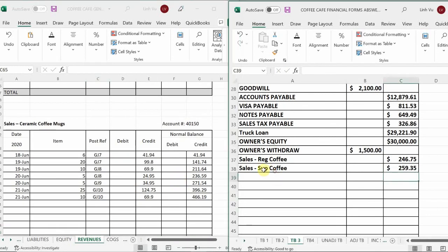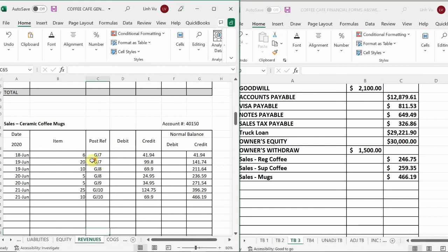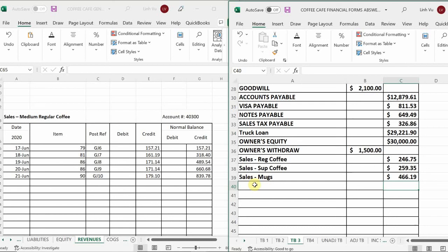We have the sales for the coffee mugs. So sales mugs. Okay. How much is the sales for my coffee mugs? $466.19. 466.19. Okay. Then we have the sales for the medium regular coffee. So I'm going to put sales medium reg coffee. Okay. What's my account balance there? $839.78. 839.78. Okay.